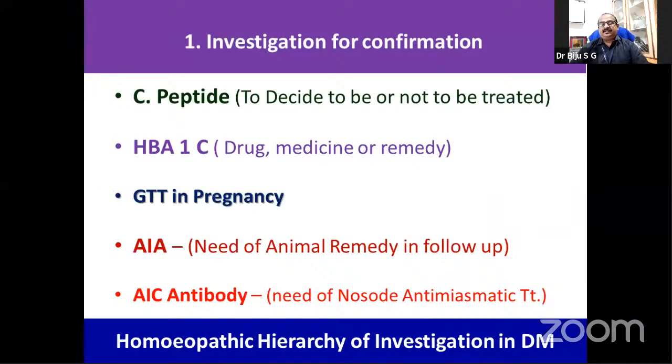C-peptide. I think all of you know what C-peptide is. C-peptide is a protein that is produced in the body exactly in the amount of the insulin produced by the islets of Langerhans of the pancreas. The first thing we have to do if you are treating a case is to check that C-peptide. It costs around 1,000 rupees.